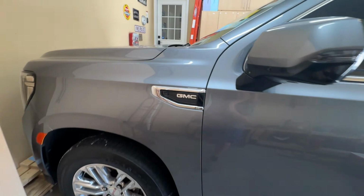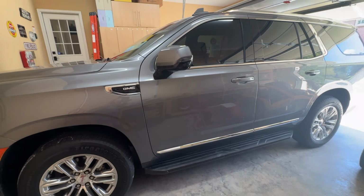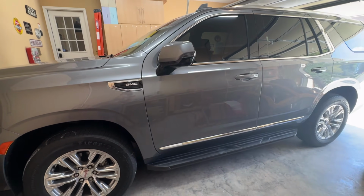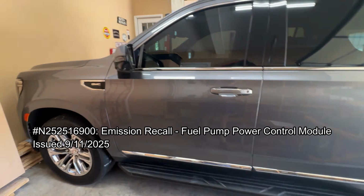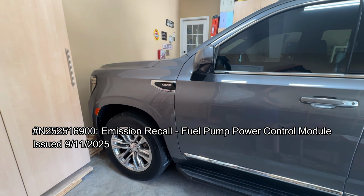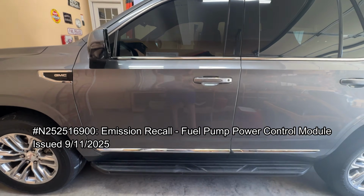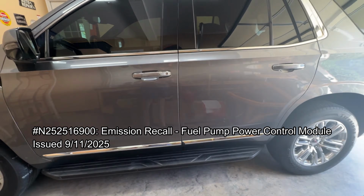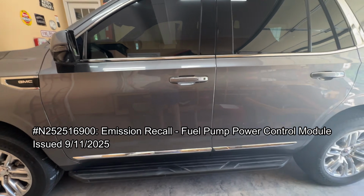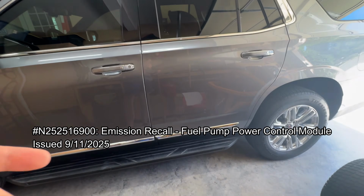I just learned something about 2021 GMC Yukons, Chevy Tahoes, Chevy Suburbans, and Cadillac Escalades. There is a recall for the fuel pump control module. This is a very common thing I see go wrong on some of the groups on Facebook and forums that will cause a no start condition. Basically, the fuel pump control module fails, and then there's no way to get fuel to the engine to start the vehicle. It can also cause a power loss situation if the module fails while driving.